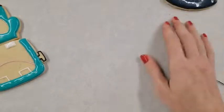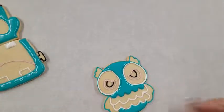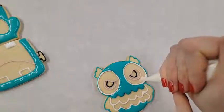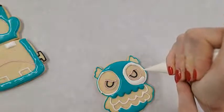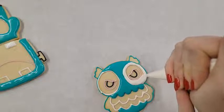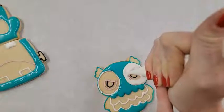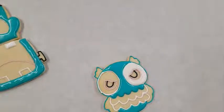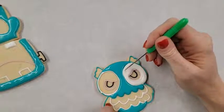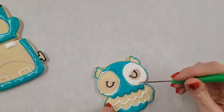Okay, so that's the hat. Let's fill in some of our owl stuff. I'm going to add the whites of the eyes. Okay. Again, this one's important that you take your needle, make sure it's cleaned off first. You just kind of get those areas and make sure it looks round and even.